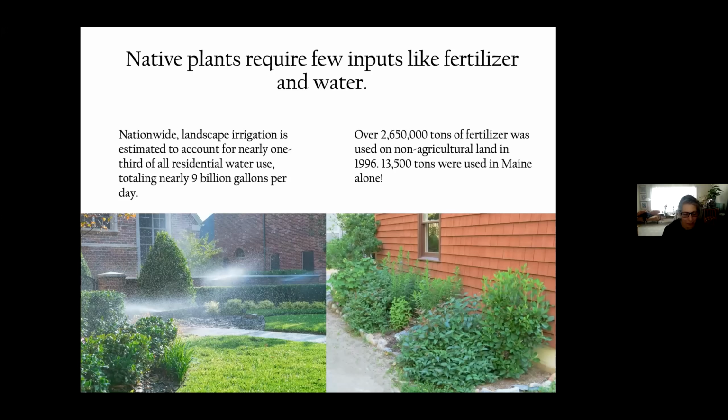So here's a little bit more of some statistics. You can see how much water and other inputs we put into the garden. But the good news is that native plants require very few inputs. In fact, they often prefer poorer soils. And at the native garden, we only water to establish a plant, and that's our goal in general.